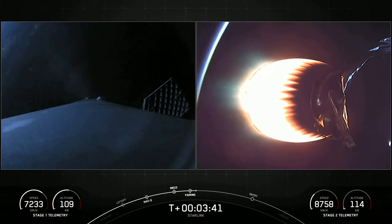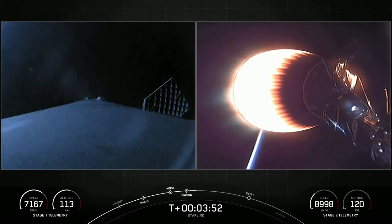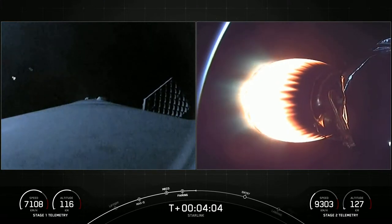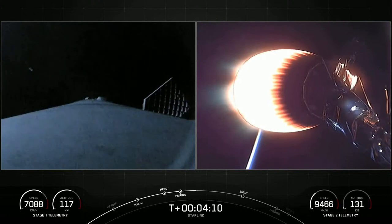Again, the left-hand side is a view from the top of our first stage looking downward. You can see little plumes of gas coming out. That is nitrogen, part of our attitude control system to help orient the first stage booster properly as it makes its way back to attempt its ninth landing on our drone ship in the Atlantic Ocean. Right-hand side is a view of the second stage Merlin vacuum engine, the 48 Starlink satellites, and the two BlackSky satellites that we had mentioned earlier.